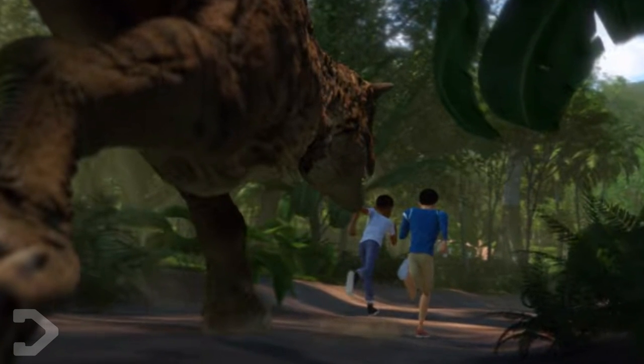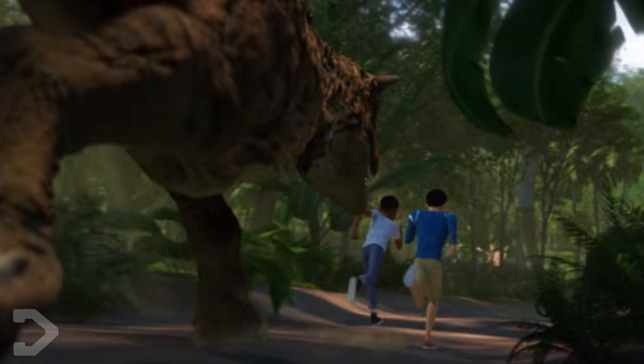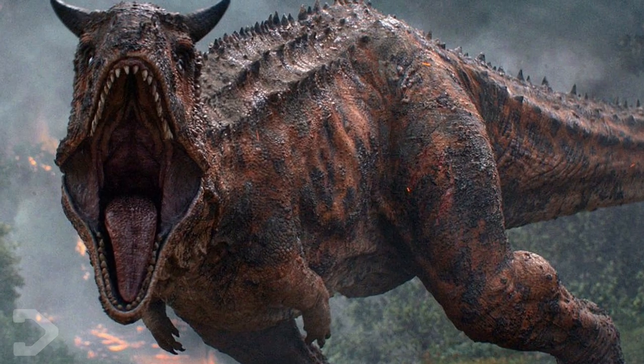As we've already seen, this is one of the big talking points that people have coming out of Camp Cretaceous. So, yeah, it does nothing but good. And personally, I just think it's fun.